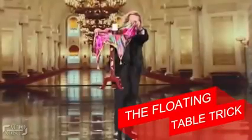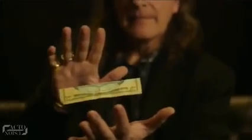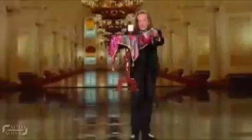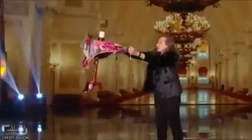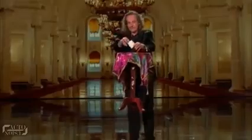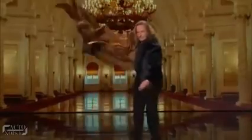At number 8, the floating table trick. Dirk Losander is one such magician who surely knows how to float things up in the air. On the famous Penn and Teller show, you can see him floating the table in midair with such ease. He even lights up a candle in one of his moves. Finally, he covers the table with another cloth and then magically vanishes it altogether. So, how did he do it?